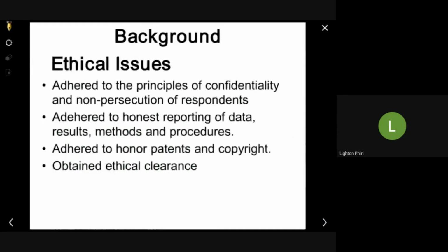Okay, then now the ethical issues. So ethical issues were adhered to. One, the issue of confidentiality and also non-persecution of respondents to the survey that was carried out. So a sample was taken and then questionnaires were distributed to respondents. And then the assurance to respondents was that their data was confidential and none of them would be held responsible if anything comes up. Then adhered to honest reporting of data results, methods, and procedures.